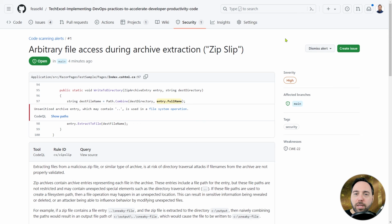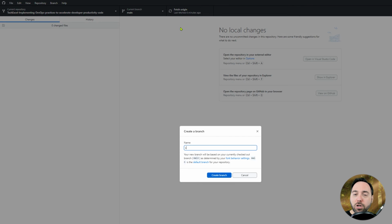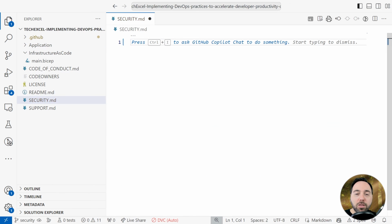Let's do two more things here. First, we're going to create a security file. In GitHub Desktop, I'll create a new branch called Security. This should take just a moment to create. Now that I have the branch, let's switch over to Visual Studio Code. Inside here, I'll create a new file called security.md in the root directory. Let's now paste in a sample security file.